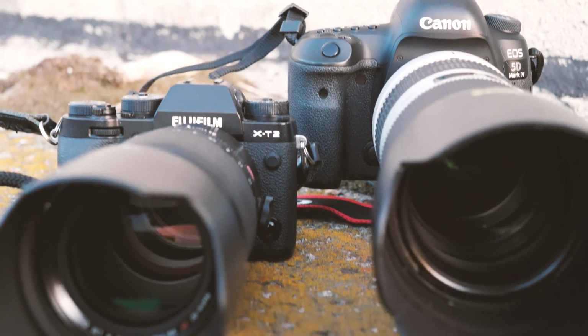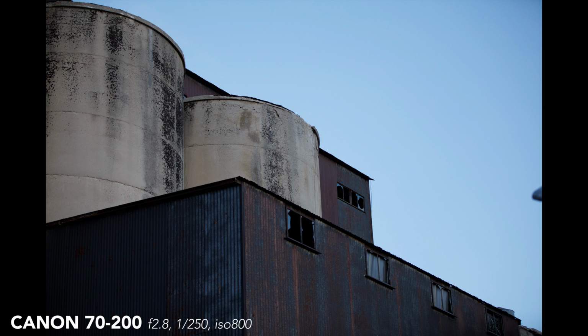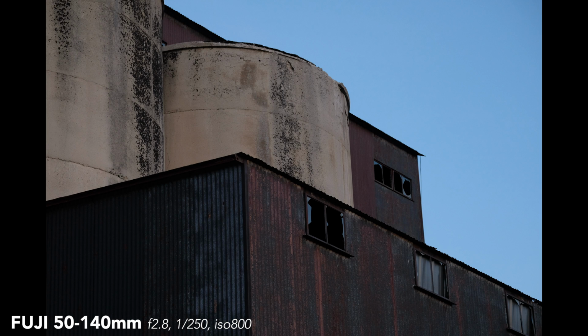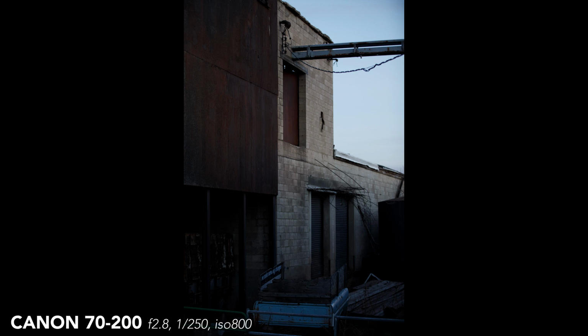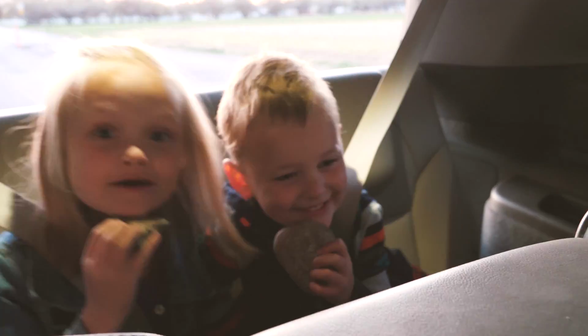There are, I'm sure, dozens of other factors I'm not covering here, but this was mostly about the images anyway, which I had a lot of fun producing. The bottom line is, you're going to get great photos with either lens and body combination. So stop watching comparison videos, pick the one you can responsibly afford, and go out and get shooting.